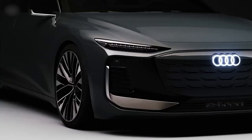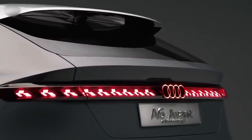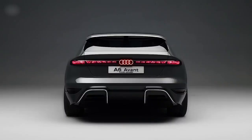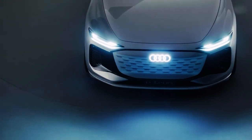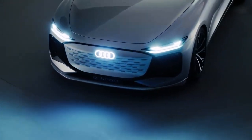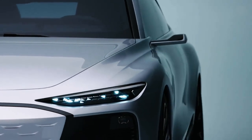This is now an evolution because we hide some light functions in the black mask. And that's why the top part, the main light, is very, very slim. It's the slimmest headlight you find on an Audi model. This headlight has 3 rows of LEDs where the customer can configure his own daytime running light.